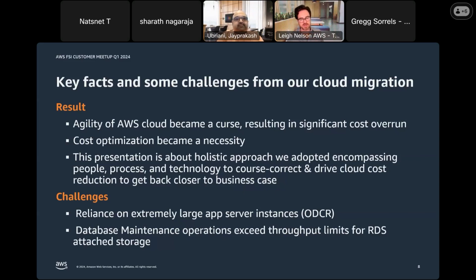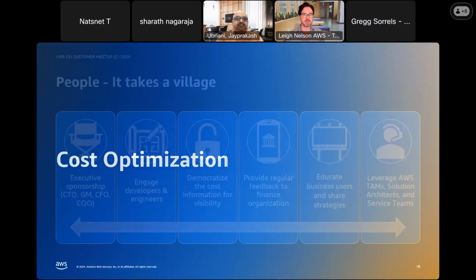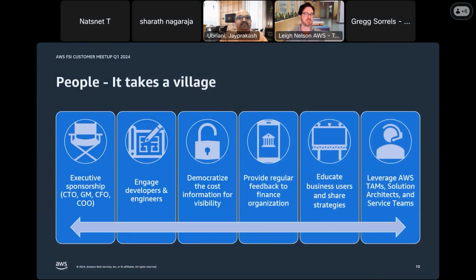And there were some challenges with the database and throughput to storage, where even once we got to larger and larger sizes, beyond anything that would have been running on-prem, it exceeded some of those throughput limits, and we saw challenges in just how long it took to back up databases or run other maintenance operations. So operational excellence was a continued challenge as well. With that background, let's talk some more about cost optimization. Jay, you put this succinctly from the beginning, as soon as we started talking about this, and you said it takes a village. Tell us about that village.